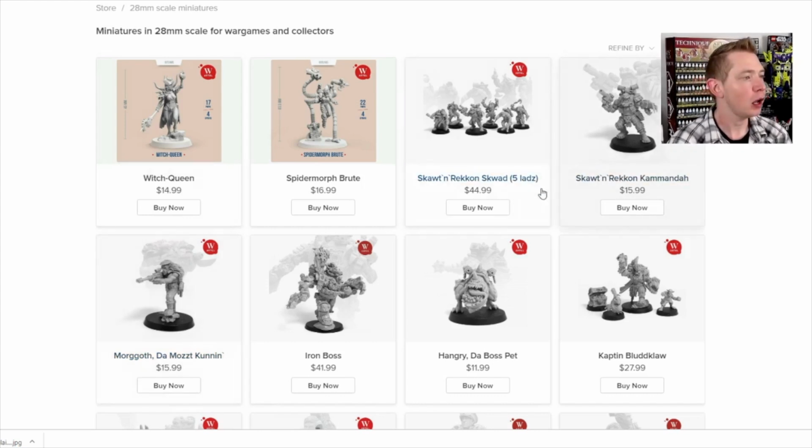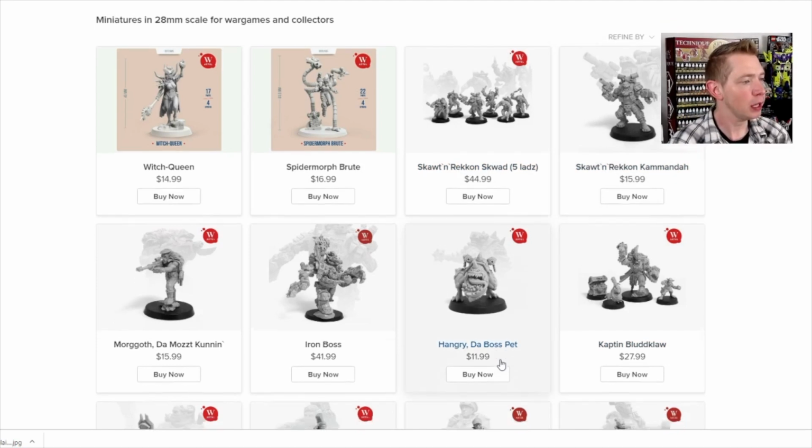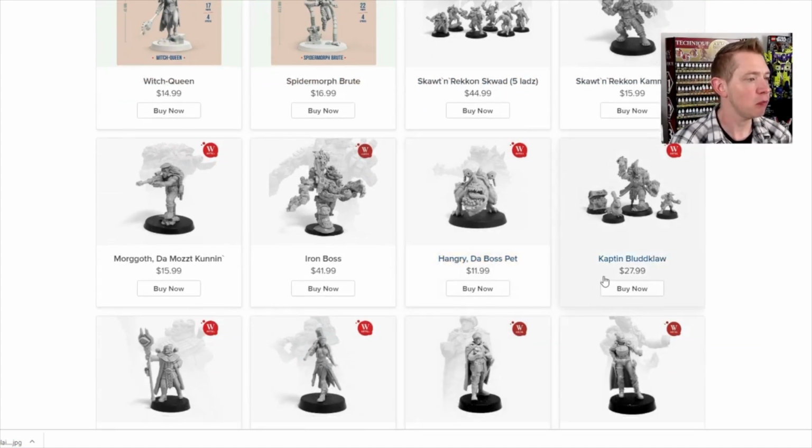We got the Scout Squad right here. I don't know, what is this? Squat and Wrecking Squad. The Commander for the squad, Morgoth. Hangry, the boss pet. Nobody wants to be hangry. And Captain Bloodclaw. So there you can see the prices.